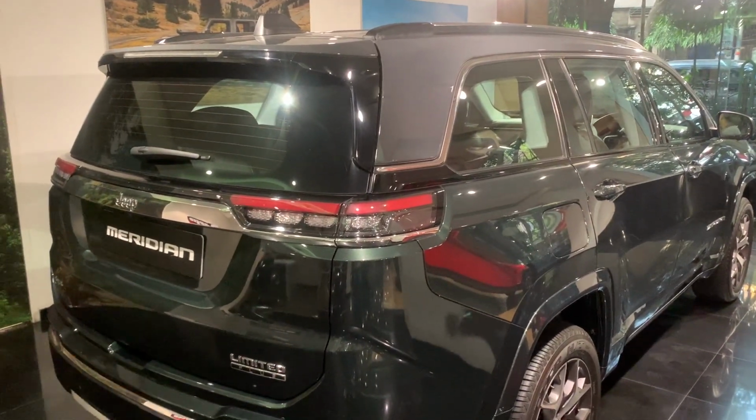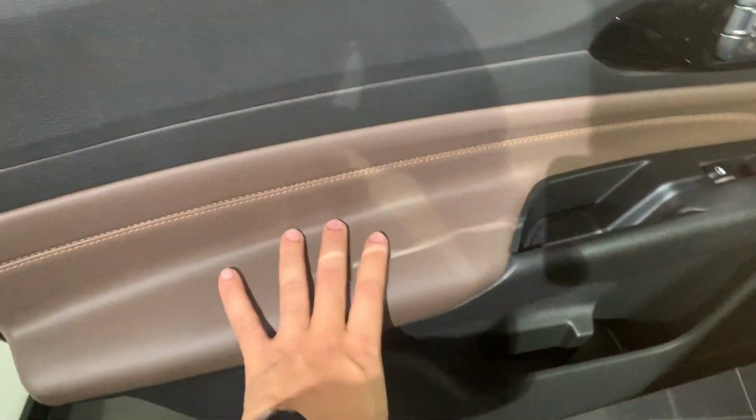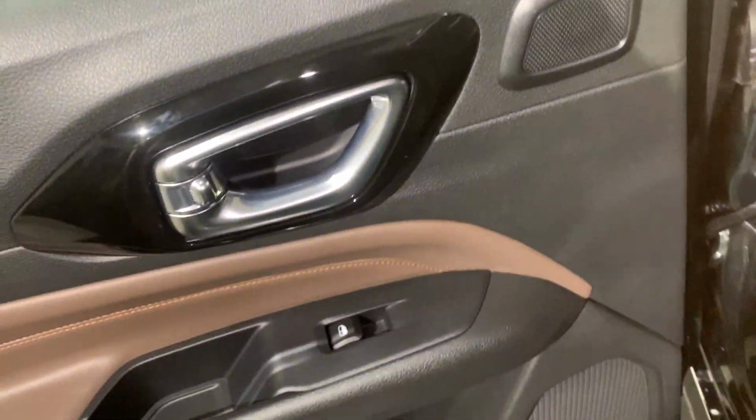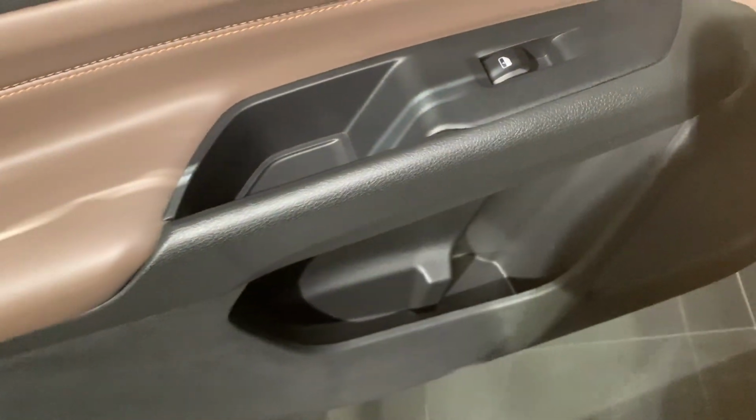All right, let's explore the rear over here. So what do you get when you open the door? You get soft touch material over here, door opening operation, silver tweeter treatment over there, speaker treatment, big storage over here, door handle storage here. No sun blinds, okay, that's one thing.